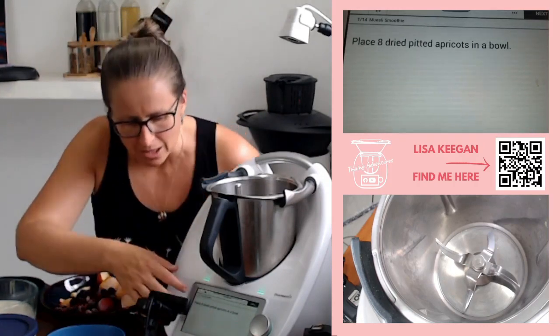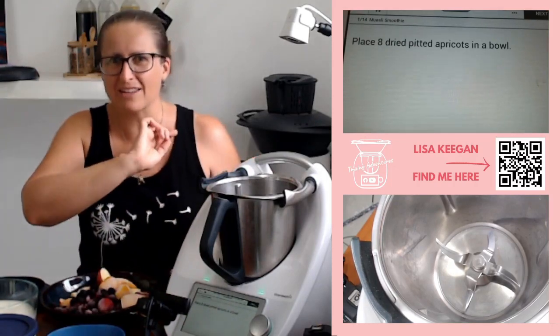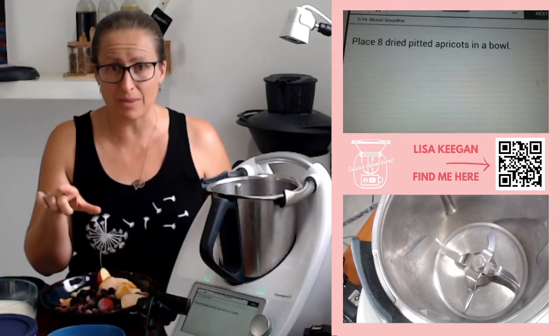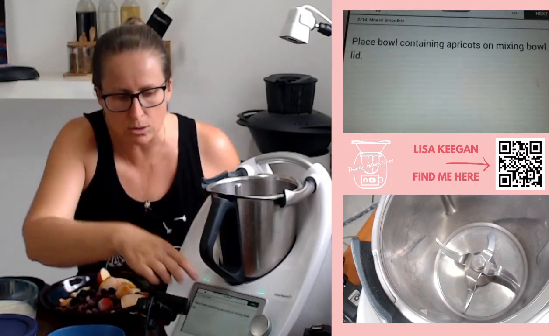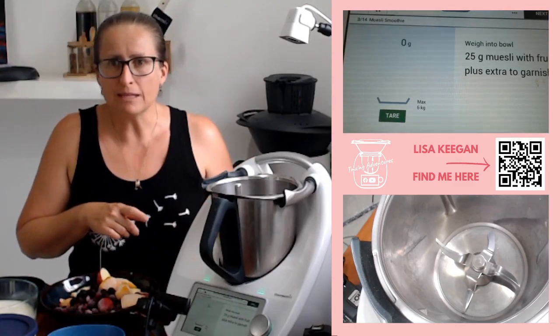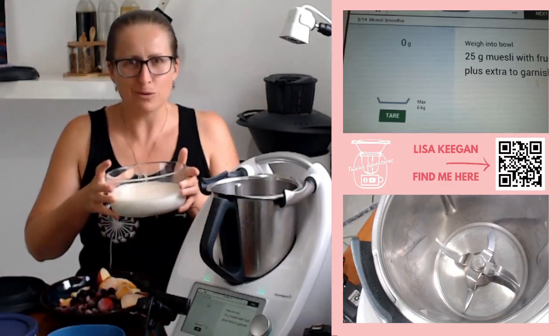That I can do. So it says to place 8 pitted apricots in a bowl. I don't have pitted apricots, however, I had frozen mango, and in the tips it says I can swap that over. So happy days with that. It then says to place a bowl containing apricots on a mixing bowl lid and place into it 25 grams of muesli. Okay, now I don't have muesli, I've just got rolled oats, boring old rolled oats.